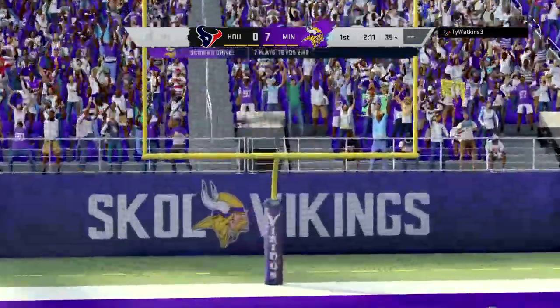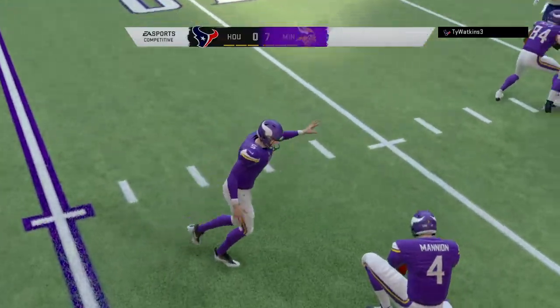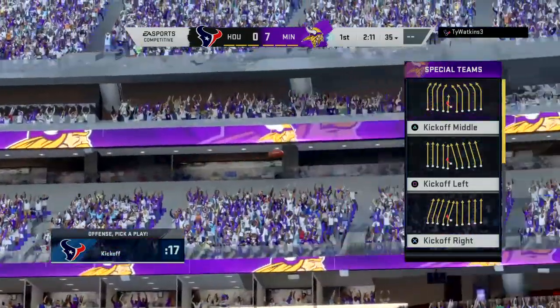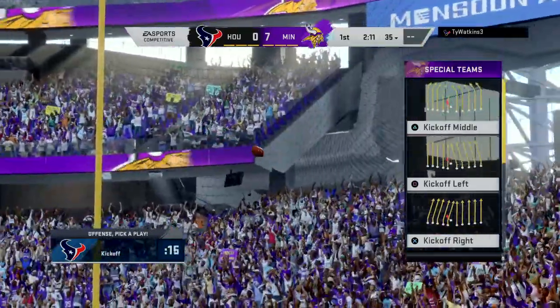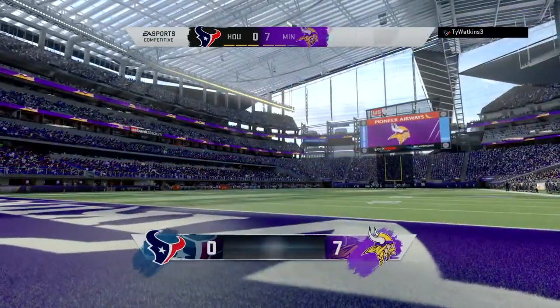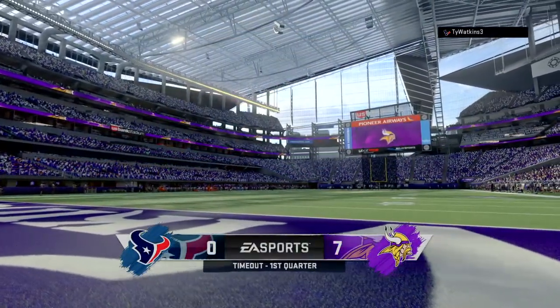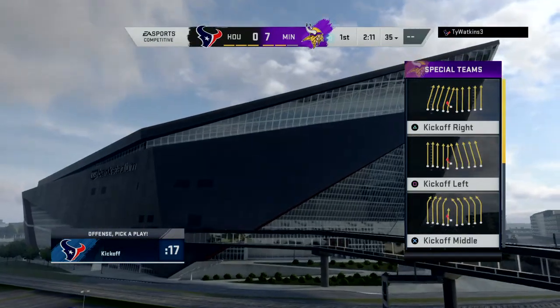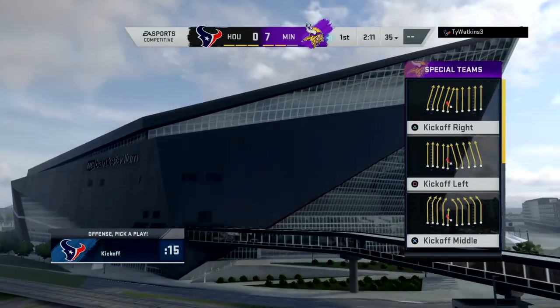Extra point up and good by Bailey. And it's now a 7-0 game. Vikings 7, Texans nothing. And now a whistle and a timeout called by the kicking team. They'll have 2 remaining as we step aside here in this first quarter.